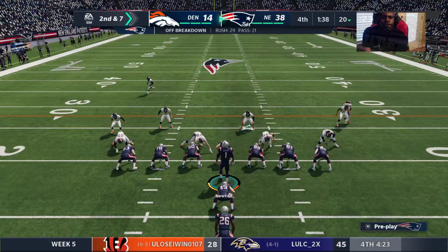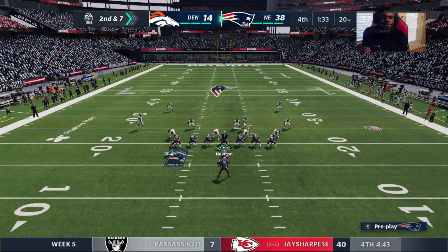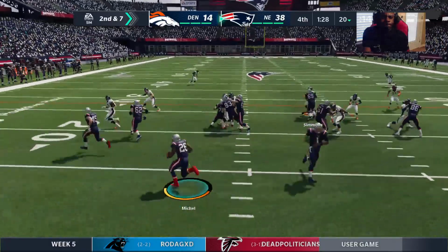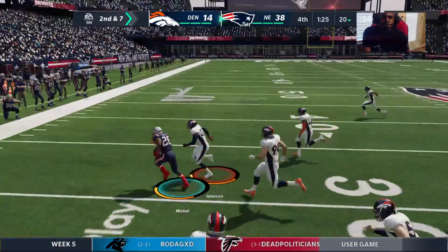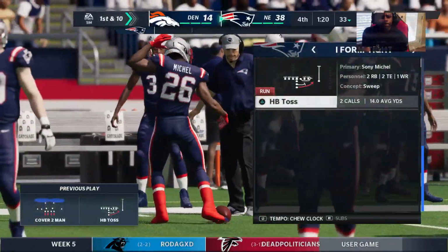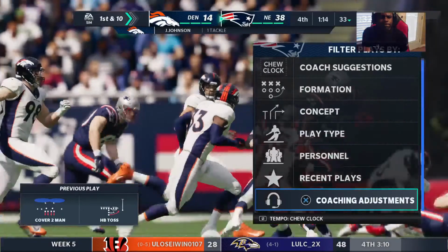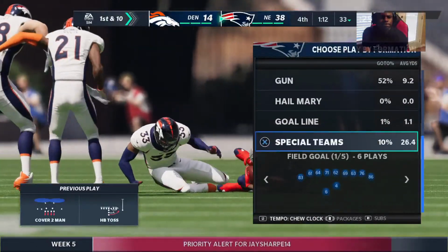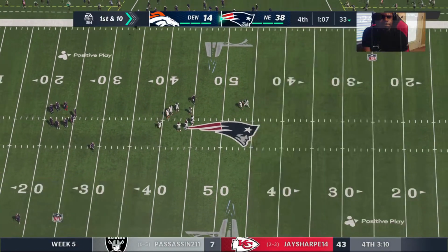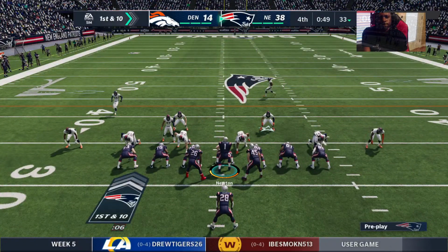Second and 7 from the 20. Now a toss, left side, Michel. And he's going to get this one across the 30-yard line. A gain of 13, it's a first down. Well, that's a carry they have to be satisfied with. And throughout this game, they've been satisfied with what he's given them. Whenever they've needed a big run, a first down, he's the guy they've turned to. And it doesn't matter what the defense thinks. They feel like they've got the confidence to keep handing it to him and keep picking up good yardage.